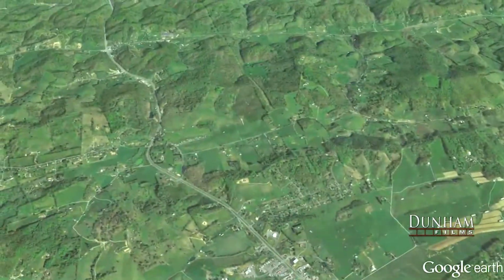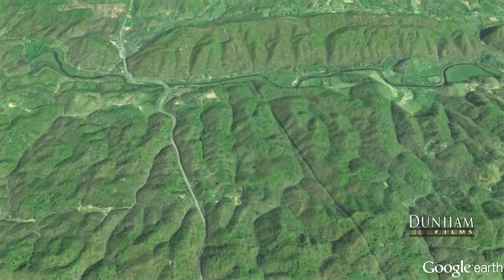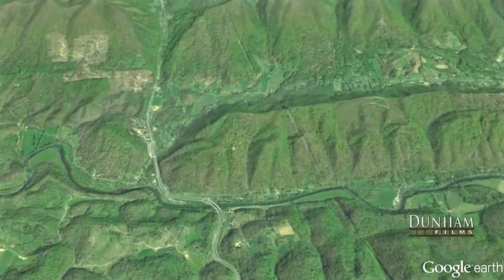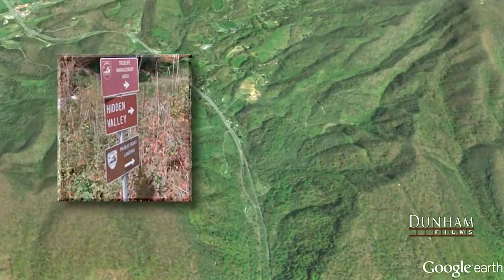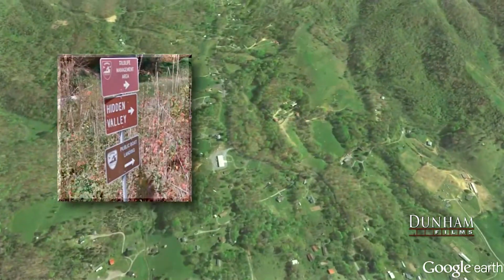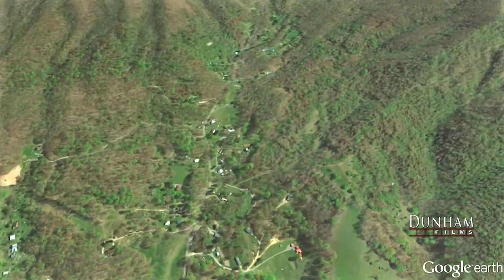To get there, follow 19 north out of Abingdon. You'll cross the North Fork of the Holston River and head up through Moccasin Gap. It's about 3 miles from the river to a sign on the right pointing to Hidden Valley Lake. This is your turn. At this point, the road becomes curvy, narrow, and very steep.